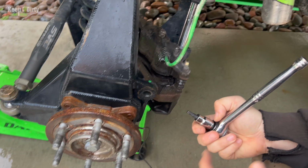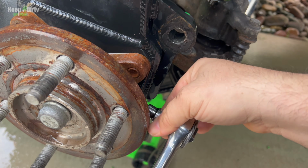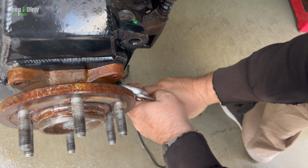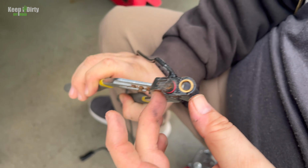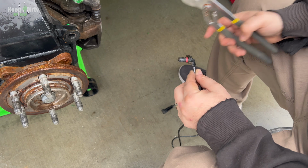So it ended up being a 5 mil. So let's go ahead and get it up. Okay. That looks broken. I could be wrong. Let's pull out the other sensor to find out. Wait a minute. What? This looks different.